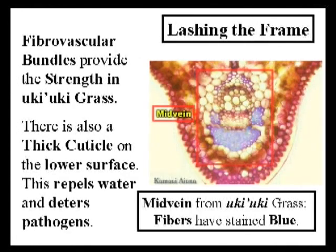This is a cross-section through uki-uki grass at the middle of the leaf, which is actually the strongest part of the leaf. Notice all of the cells that have stained blue in this photograph. The blue stain indicates the presence of lignin. And as I told you, lignin is the chemical that makes cell walls incredibly strong. Also, these cells have very thick walls. And this is where the strength of the uki-uki grass comes from.